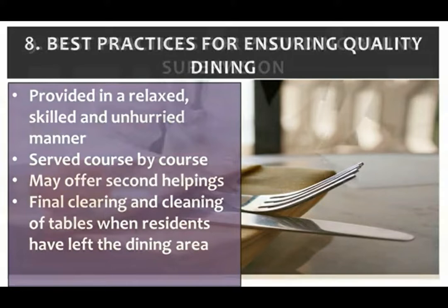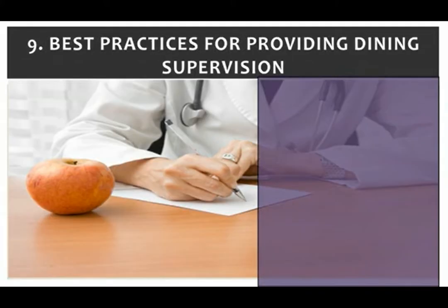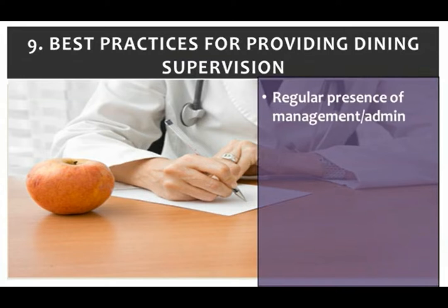Best practices for providing dining supervision might include providing monitoring or supervision of residents by a member of the interdisciplinary care team and ensuring regular presence of management or administrative staff in dining rooms during mealtimes to provide support to staff, interact with residents, and show support for the pleasurable dining program.